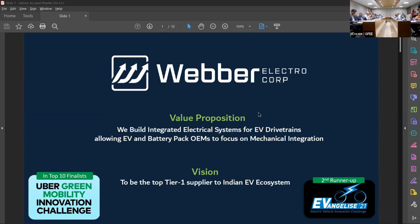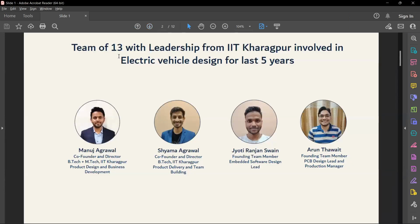You can start now. Hello, everybody. At Weber, we are building integrated electrical systems for EV drivetrains, allowing EV and battery pack OEMs to just focus on mechanical integration. And we want to be a top tier supplier to the Indian EV ecosystem. We are a team of 13 with co-founders from IIT Kharagpur, and we have been building critical EV subsystems for the past 5 years. We are a cross-functional team with embedded engineers, PCB design engineers, mechanical engineers, and a very tight leadership.